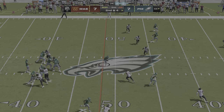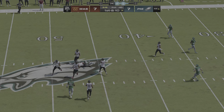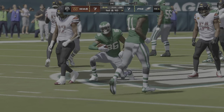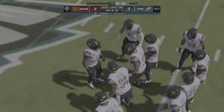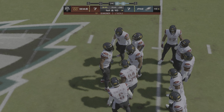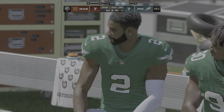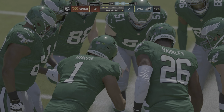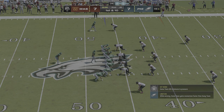Hurts sets up to throw it. Over the middle, he's got Parker. His first catch, good for 9 in the first down. I think that's a big pickup for a first down, because when you run a drag route against zone, you're sometimes asking for trouble because you might run into a defender. Yeah, well, there they ran into a first down, executed it to perfection.